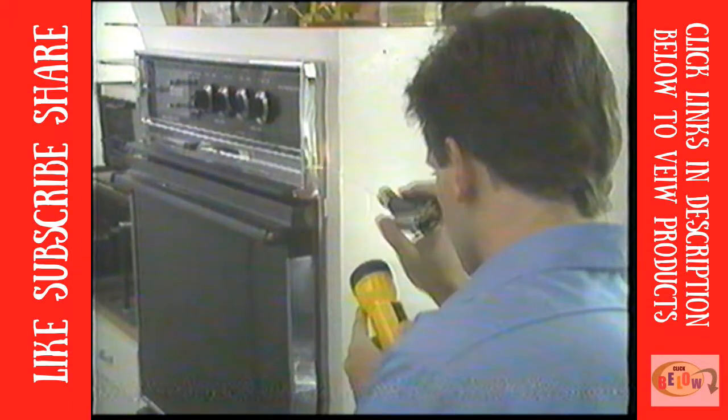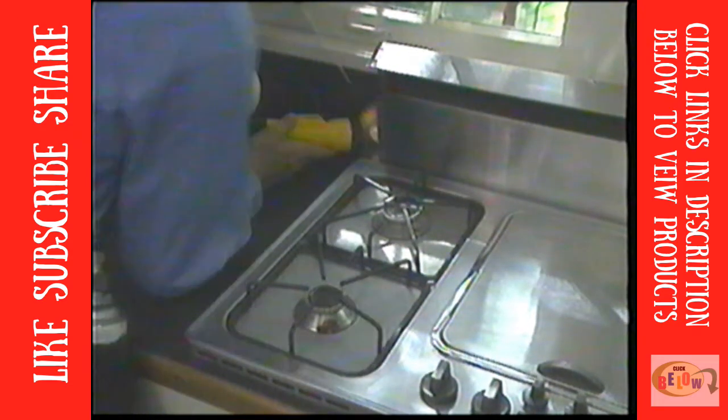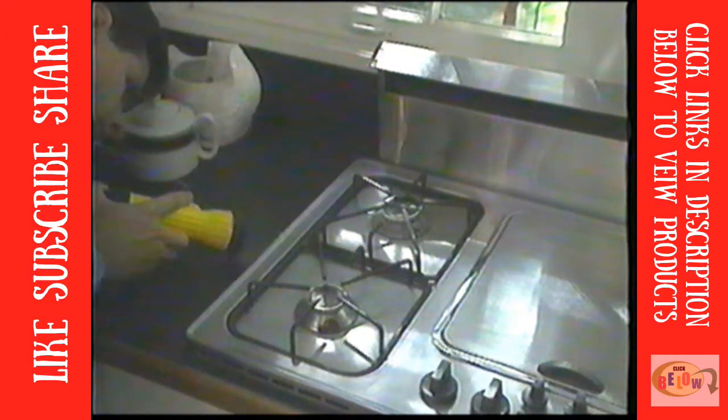Pay special attention to harborage areas around the stove. Be careful not to apply any insecticides inside the cooking compartment. And remember, if you're working around a gas stove with pilot lights, be sure the product you're using is non-flammable.